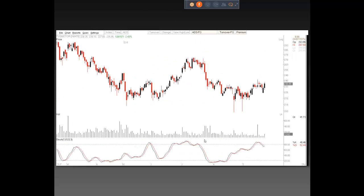The third way to use stochastics would be the classical divergences. That's the best way. If the market is going further up but the stochastic is falling, that gives you an indication that the market can fall. In this case, you see that the market is falling, but the stochastic was going further up. This is called a divergence, and divergences are the best tool for momentum indicators to judge possible trend reversals in the market.